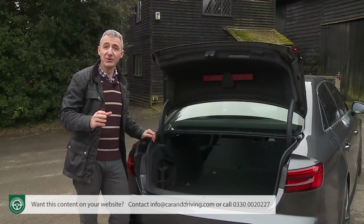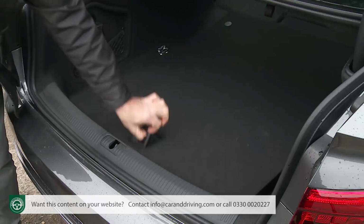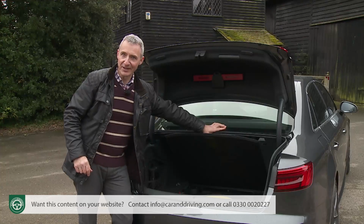Now, there's no additional carriage capacity beneath the boot floor, but that's because, refreshingly, Audi provides you with a spare wheel rather than one of those irritating tyre inflation kits.